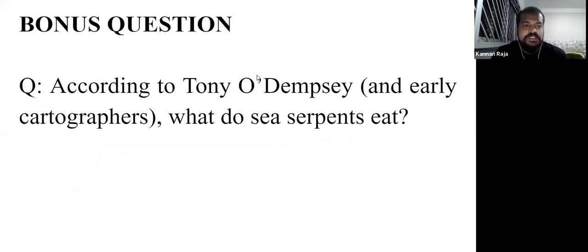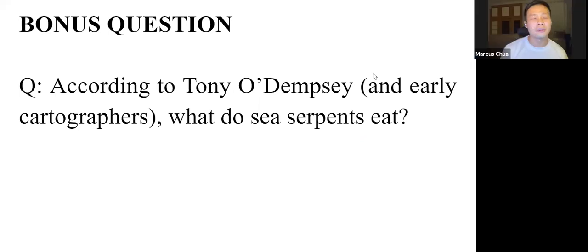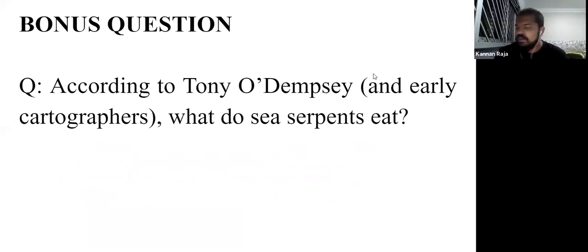Okay. Bonus round. According to Tony and early cartographers, what do sea serpents eat? According to Tony and the early cartographers, what do sea serpents eat? There was even a picture of sea serpents on Tony's map, it was illustrating it. Oh, I didn't mention earlier, when you guys are wagering your points, you can only wager what you have won so far. You can't willy-nilly throw stuff in, so yeah.